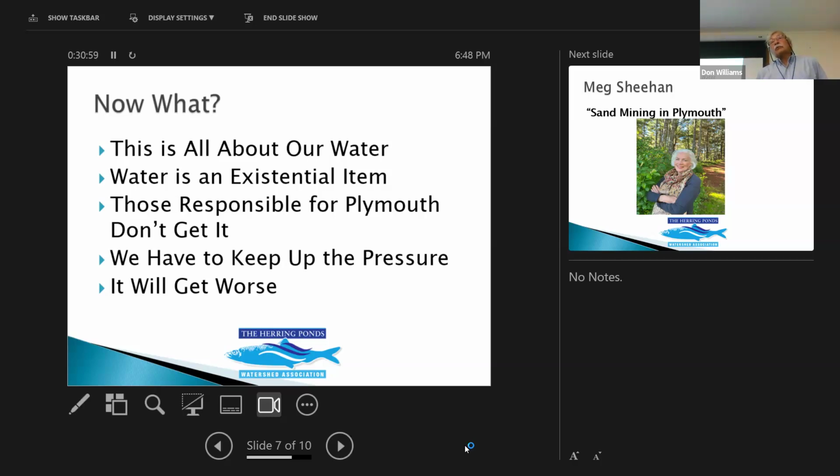What happens if we pollute? What happens if we pollute our aquifer? If we pollute the aquifer, we have to drill down through bedrock. That's fun, right? That's cheap, right? Is there water underneath there? Probably not as much as 550 billion gallons. So we have to keep up the pressure. That's what we're here for tonight. We have to keep the pressure up. We have to make sure that these people understand what's at stake here, because it's going to get worse.